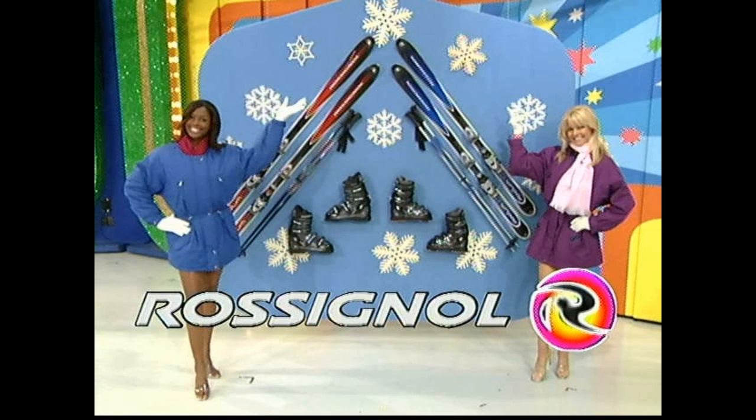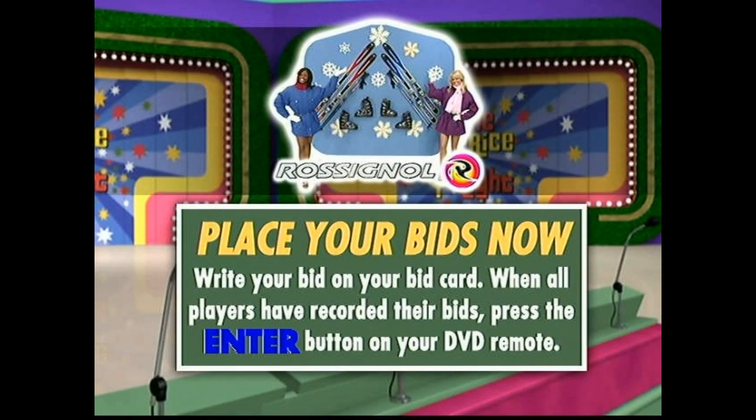Versatile all-mountain, all-terrain ski equipment for an almost perfect balance between performance and effortless skiing from Rossignol. That prize goes to the one of you that bids nearest to the actual retail price without going over. Players, write down your bids now. All right, Red Yoshi, what is your bid? 500. Blue. 499. Green. 600. Yellow. 900. And the actual retail price is?